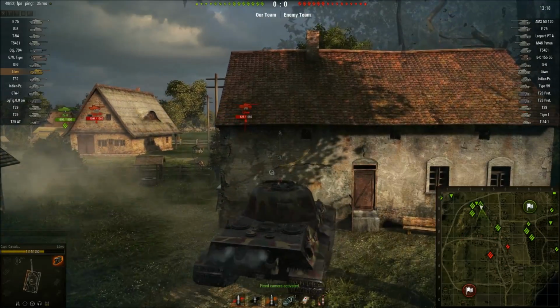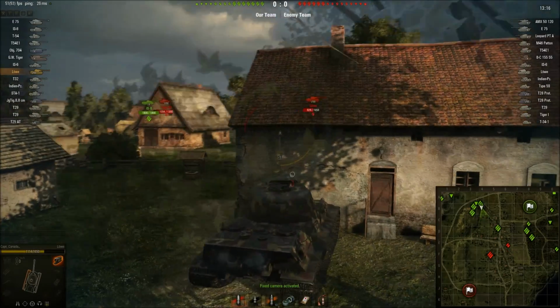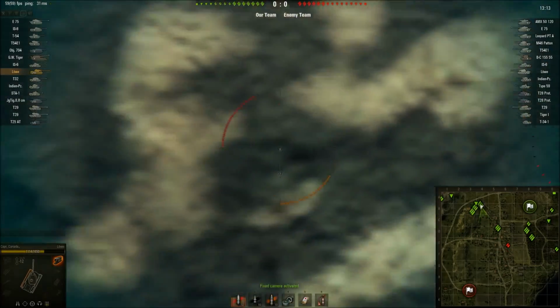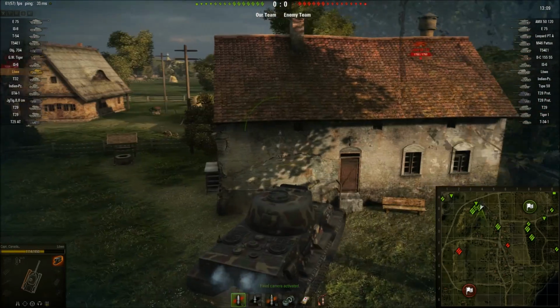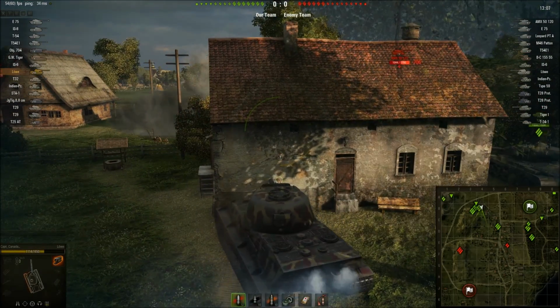And I don't know what happened to that shell. Still experiencing a lot of ghost shells and bad server lag, fairly consistently.